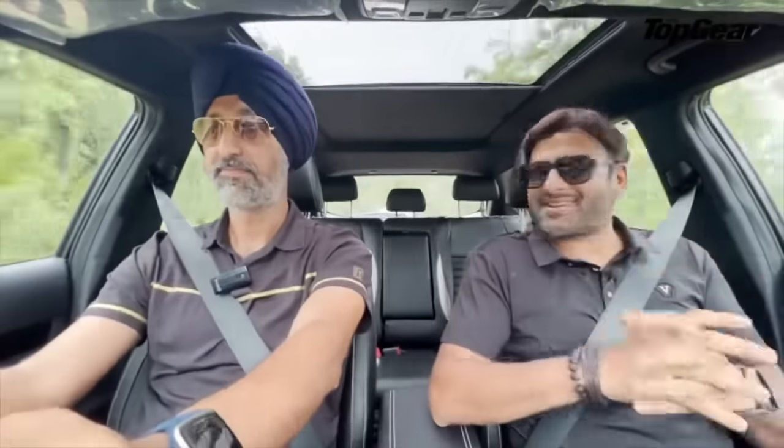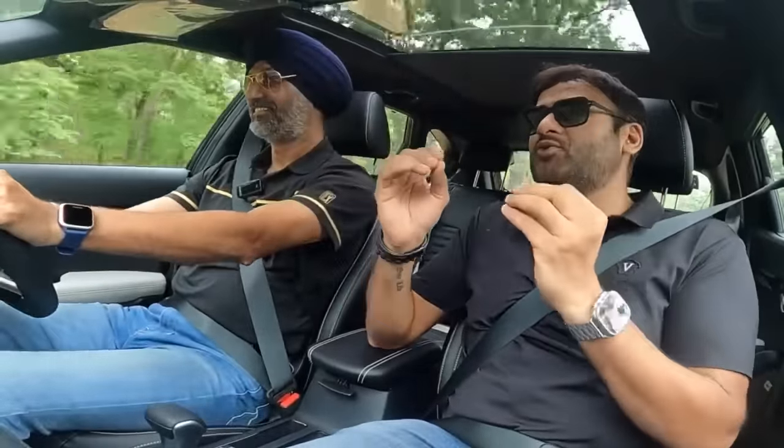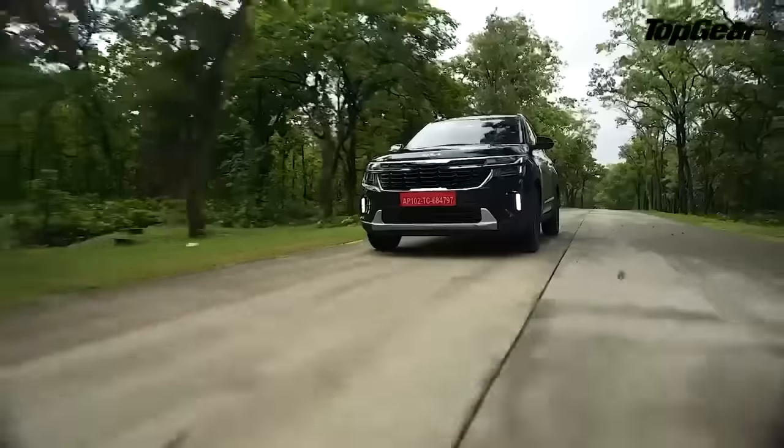So Hardeep, this is a fantastic car with level 2 ADAS and 67 connected car features. So how is it different? Hyundai and Kia are both sister companies and both are great. So how will you help a buyer choose a Seltos over a Creta?